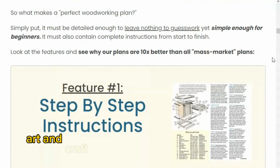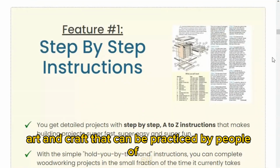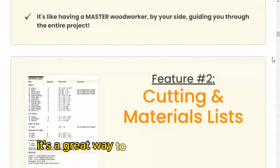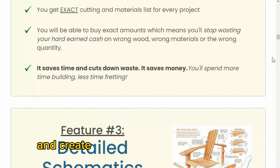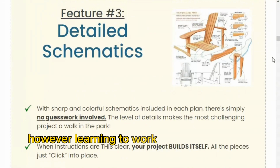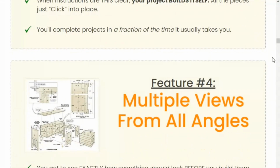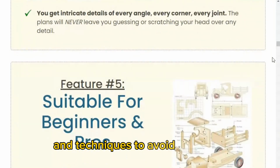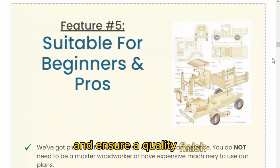Woodworking is an art and craft that can be practiced by people of all ages and levels of experience. It's a great way to express your creativity and create useful and decorative objects. However, learning to work with wood can be challenging. It is necessary to have knowledge of the right tools and techniques to avoid accidents and ensure a quality finish.